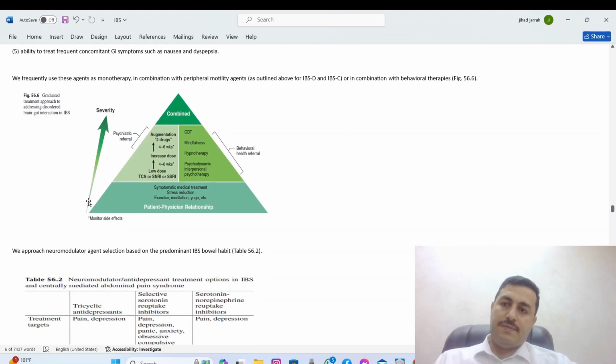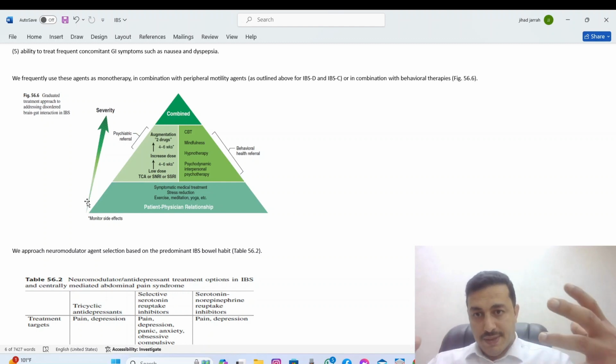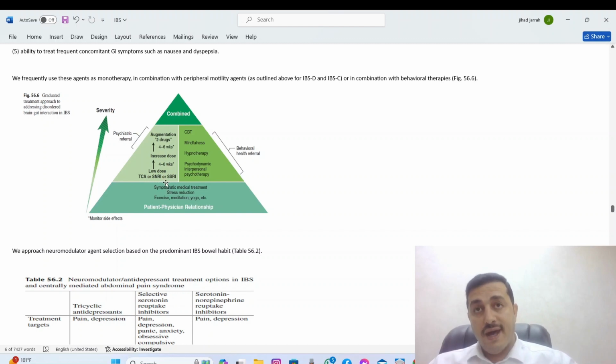you can see here that the psychological treatment or the neuromodulation is like a ladder. It starts from basic behavioral, cognitive behavioral treatment, yoga, relaxation strategy, and we can add, if it is severe, tricyclic antidepressant or selective serotonin reuptake inhibitor, or selective serotonin and norepinephrine reuptake inhibitor. So we start depending on the severity of the disease.